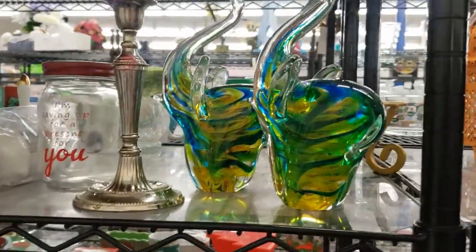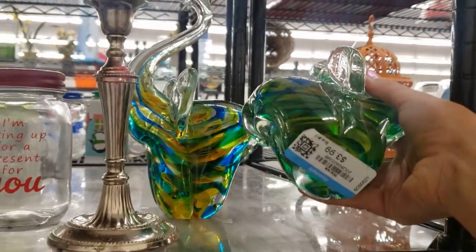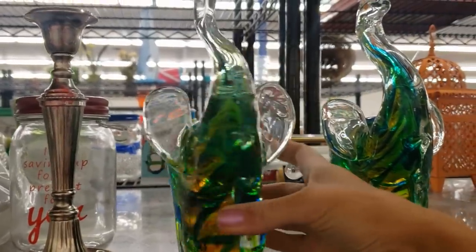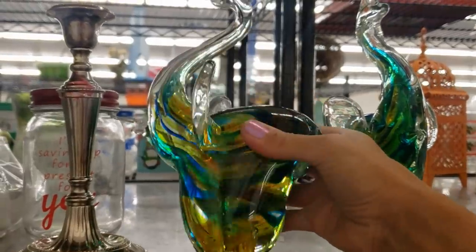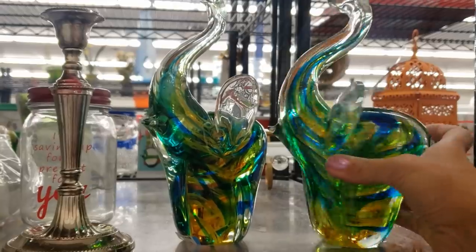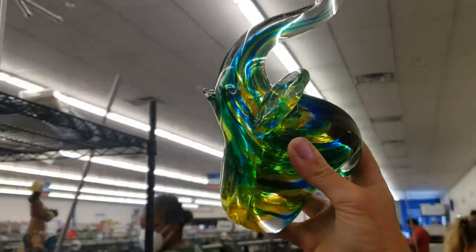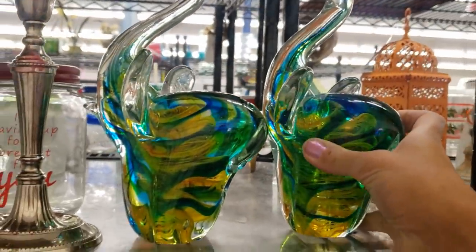Look at these glass elephants. They're absolutely stunning. I wonder how much they are. $3.99. I just love the yellow and green and blue swirls. And the fact that there are two of them. You could use them as a display or even as bookends. They have their trunks up, which signifies good luck. They have little dimples for their eyes, little tusks, and their ears and trunks are clear glass. They're just amazing. I'm definitely going to grab these.